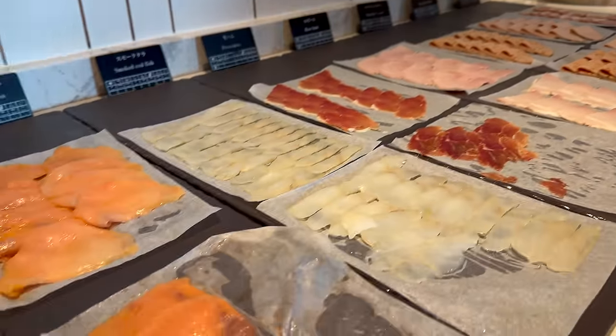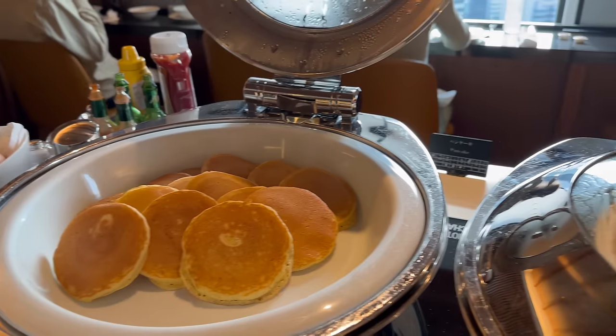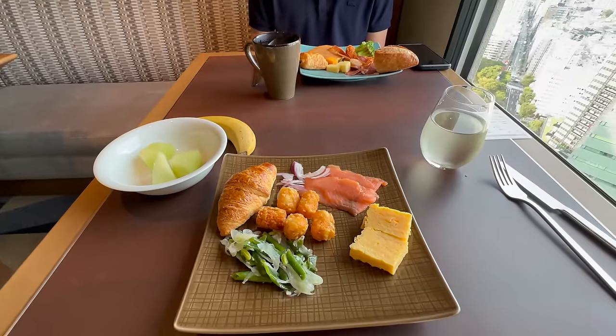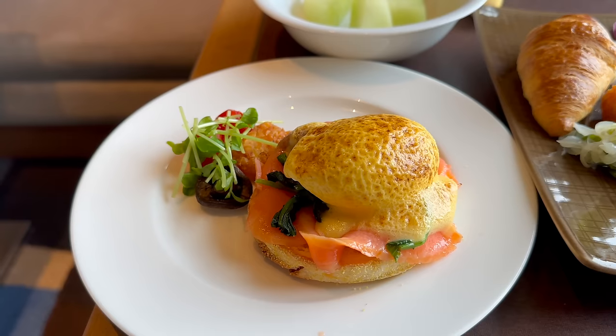Ohayo, welcome to Tokyo. It's currently day 3 of my Japan trip. For days 1 and 2 vlog, I'll have them at the end of my Hong Kong Airlines Hong Kong to Tokyo trip report. So today we're going to check out from Hilton, Tokyo and drive to Odawara.